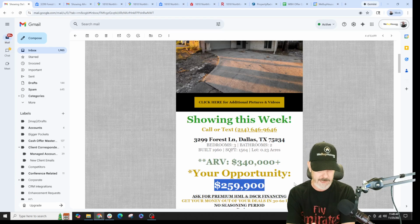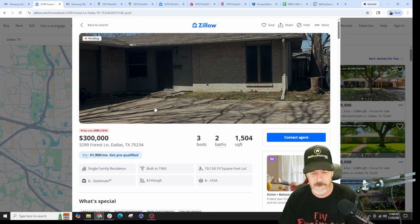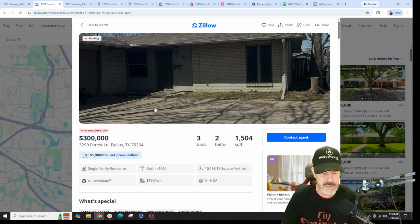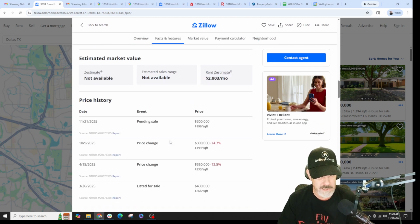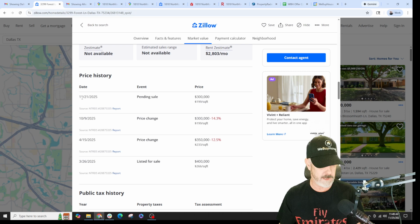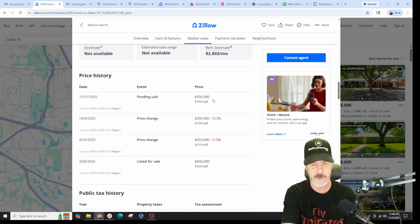Well, just immediately as I look at that, I'm not seeing enough of a discount for a cash buyer, assuming the ARV is correct. And if I jump over to Zillow, I see a couple of things. Number one, this house is listed. If I come down here to price history, they came out at 400. They went in April to 350. They went in October to 300. And now there's a pending sale, which I assume is the sale to Fazio.